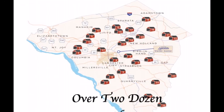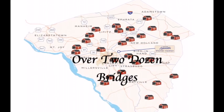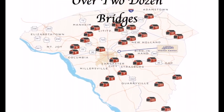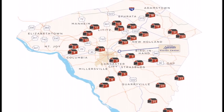All right, so this is a map of the bridges here in Lancaster County. If you do come and want to take these tours, again, the link is down below where you can get driving directions for each of them. It's broken down into different tours in different areas of the county.